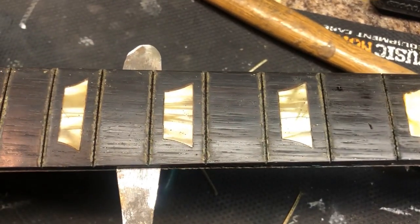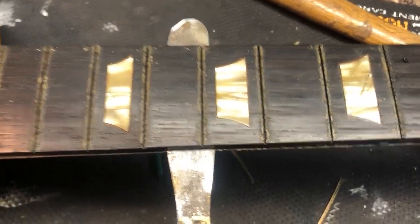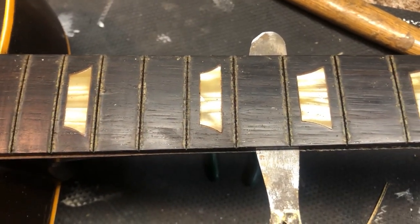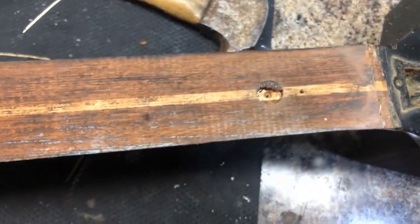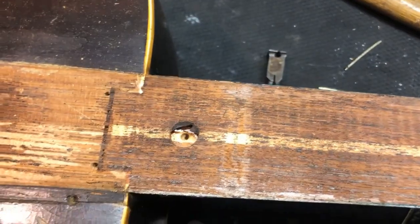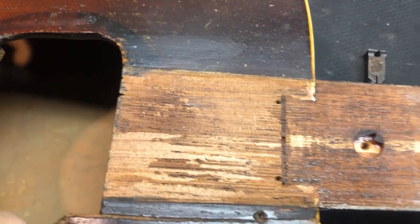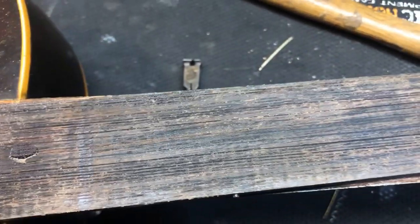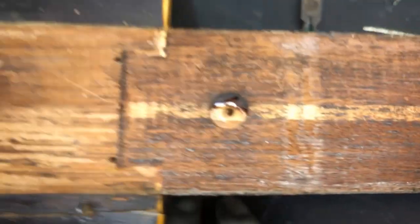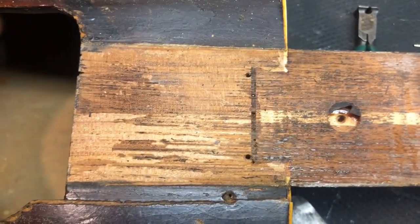Well, I didn't have to ruin these yet. The glue had let go, seems like all the way up to there. Onward. And clean as a whistle. Nice. No mishaps. No BS. Just a nice freaking Brazilian rosewood board off in one piece from this nice mahogany neck.